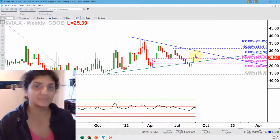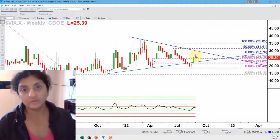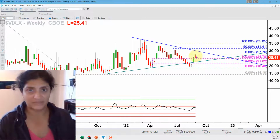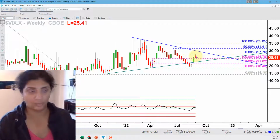So if the VIX is backing off, okay, if the VIX is starting to go lower, that's usually a good sign for the broad market. And again, the broad market, especially the S&P, have taken a hit these past few days, coming to the end of the month, end of the summer, and more.